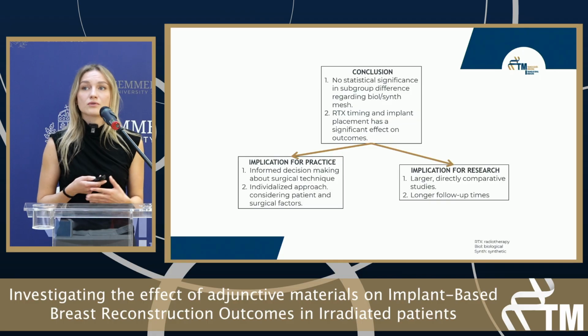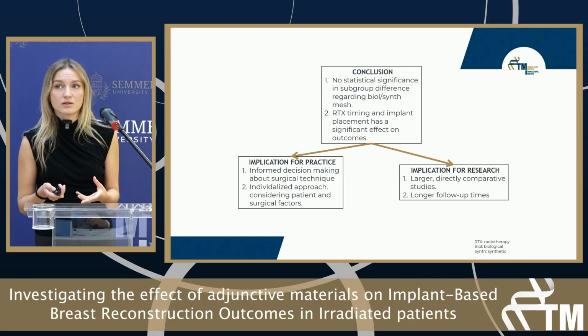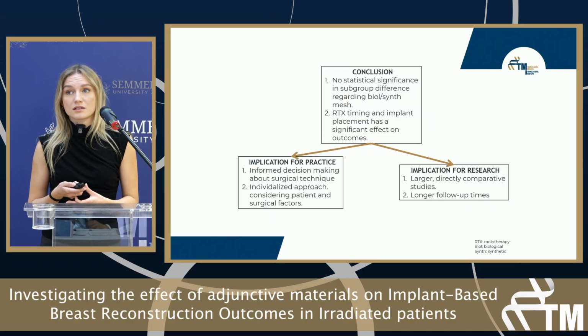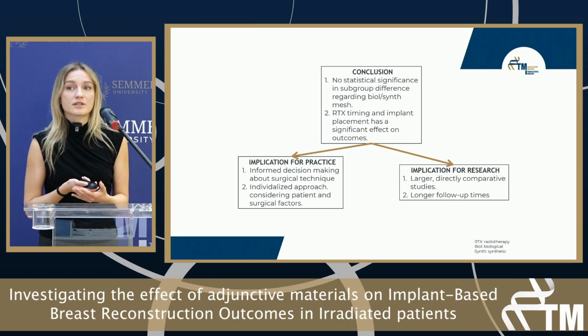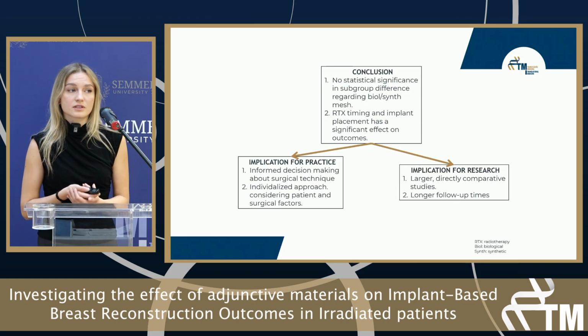In conclusion, we found no statistical significance when looking at only biological and synthetic meshes alone, but we found on multivariate analysis that radiotherapy timing and implant placement is statistically significant regarding these outcomes. Our study helps inform decision-making about surgical technique and supports an individualized approach considering patient and surgical factors, but further studies are needed.